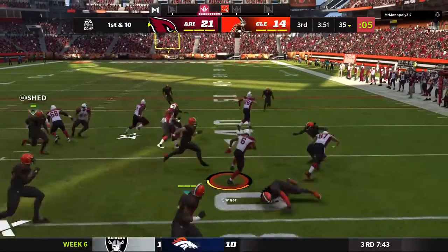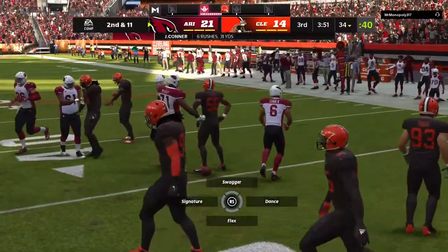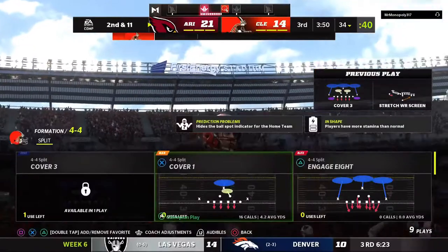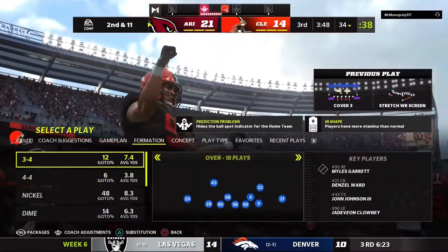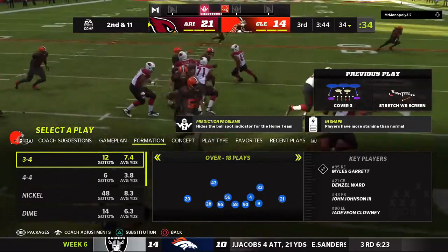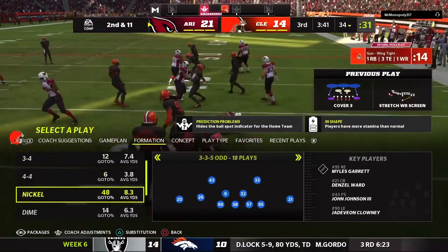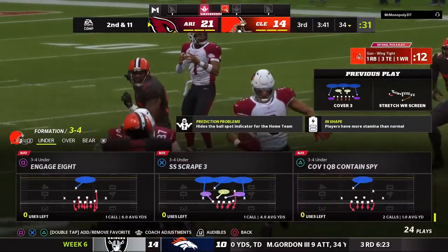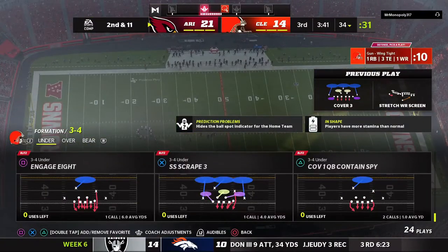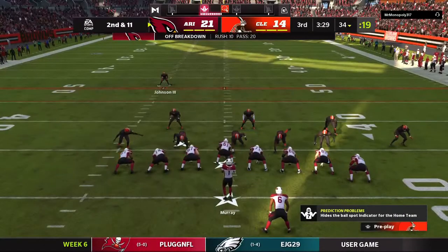Here's Connor. And the reinforcements come in as they're going to stop him behind the line. Officially, it's a one-yard loss. That's going to bring up second and 11. I'm getting a sense that the momentum of this game is changing since the break. Nice play there, and this D is fired up. Second and 11 now.